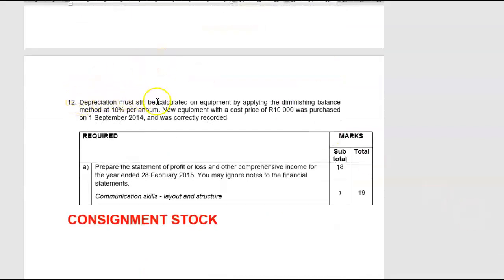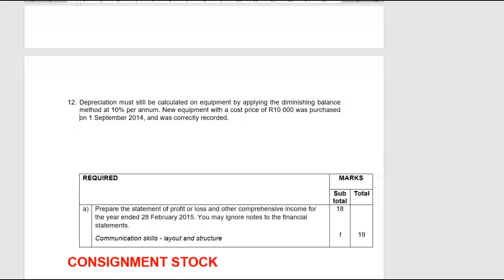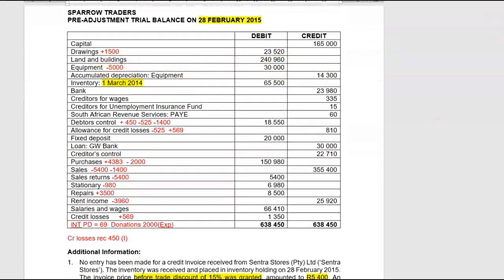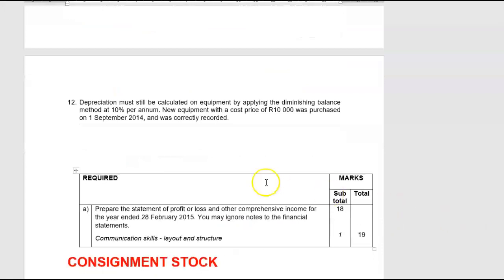Good. Then the last one, depreciation must still be calculated on equipment by applying the diminishing balance method at 10% per annum. New equipment with a cost price of 10,000 Rand was purchased on 1 September 2014 and was correctly recorded. So that means included in my equipment balance is my new equipment that I have acquired. Now, under my cost price for equipment, I had 30,000, but I've already passed an adjustment entry of 5,000, which was that invoice which was incorrectly posted to the equipment account.